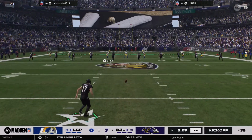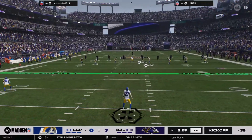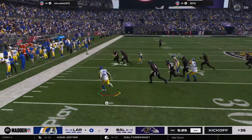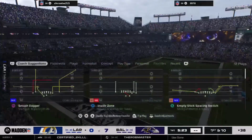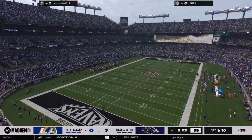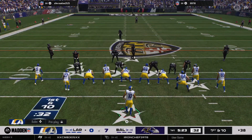Aubrey now to kick this one away. Has this at the 6. He's going well so far. And he gets him into a good spot, just a yard or 2 shy of the 40-yard line. Good field position for the Rams as they get ready.